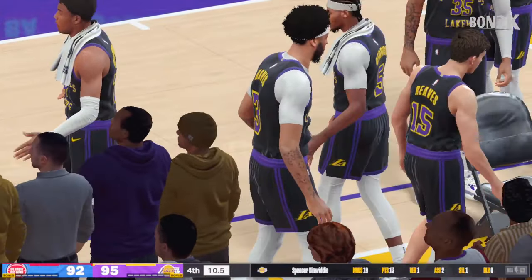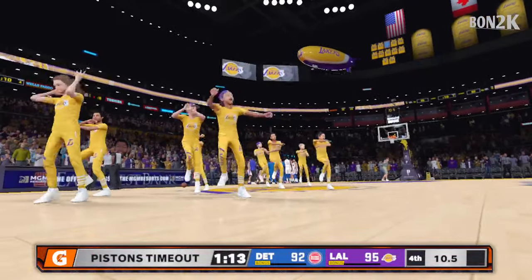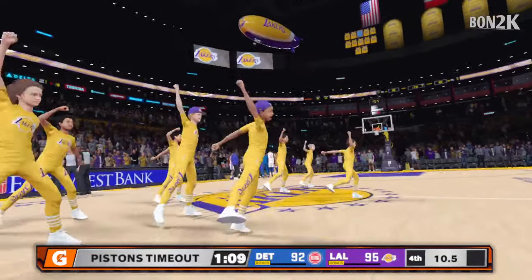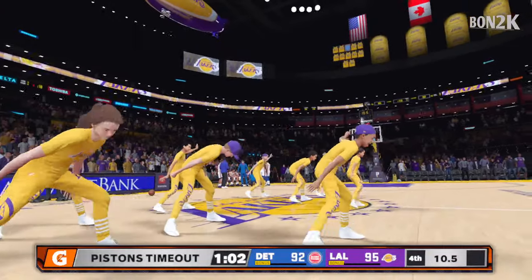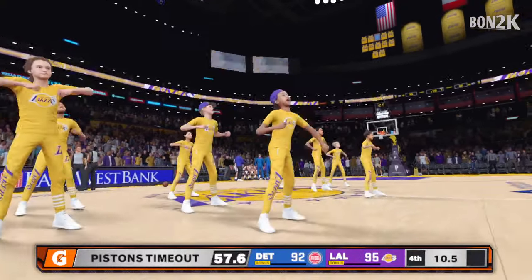Now a timeout called by Detroit. They're trailing by three. There's 10 seconds left in the fourth quarter. Guys, your thoughts? And if you can get a three, shoot it. Otherwise, get the quick two and a foul. Yeah, time is the enemy at this point. So I think I'd go for the tie and avoid playing the foul game.